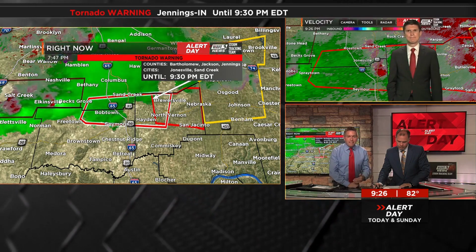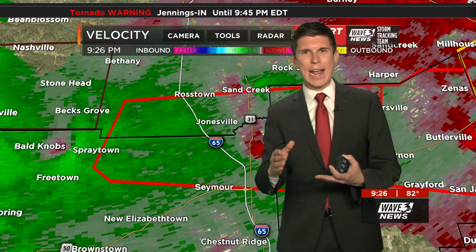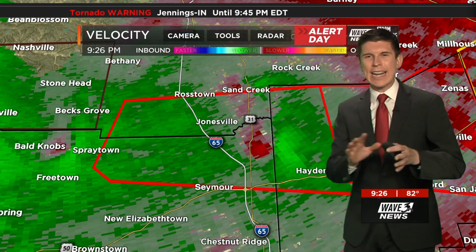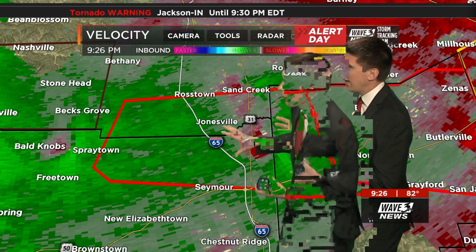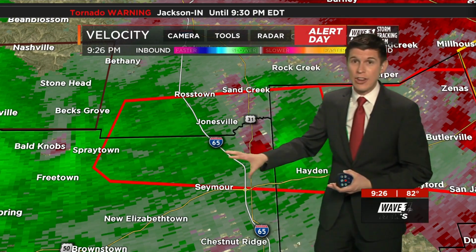Hopefully we do not see any type of reissuance at all out of this. It's such a challenging setup when you have this many areas of rotation. No matter how weak they may be, they're still rotating, and at any given second, you could see a spin up, an intensification of any of these areas in the northern parts, here in the northern parts of Jackson and Jennings counties.